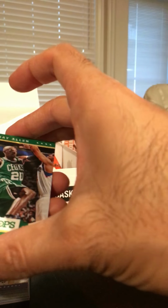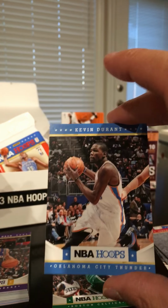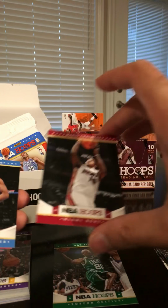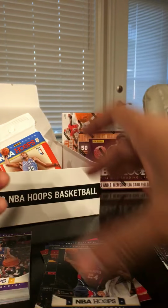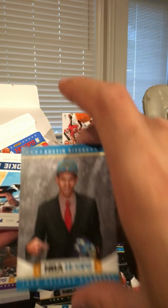Okay. Ray Allen. Nice. Another Durant. Another Jimmy Butler rookie. This is starting to look like our old pack here. Mario Chalmers. Reggie Jackson. Nick Young, Swaggy P. My God, this is an exact duplicate of one of the previous packs. Darren Collison. Andre Miller. Andre Iguodala. All these look familiar. Marvin Williams, Chris Kaman, another washed up Drew Gooden, Danny Green, another Austin Rivers rookie.